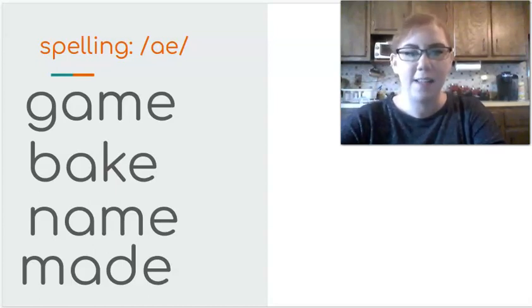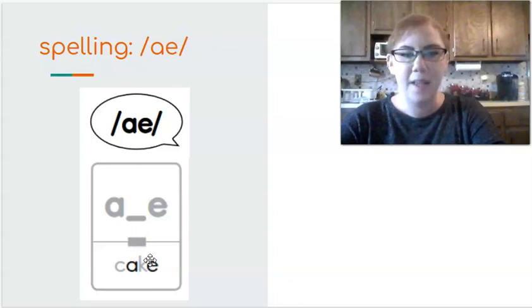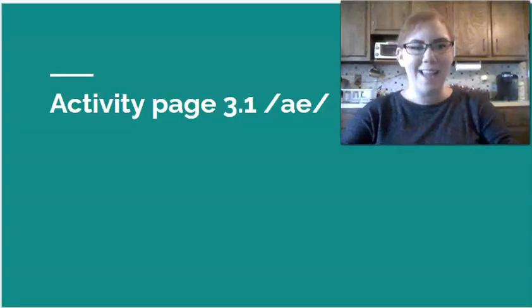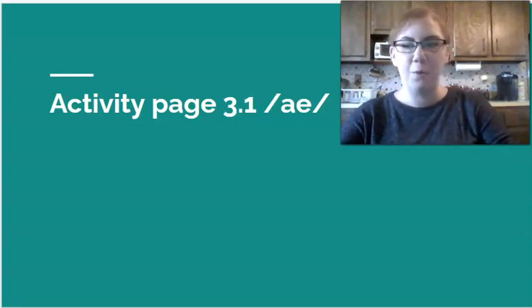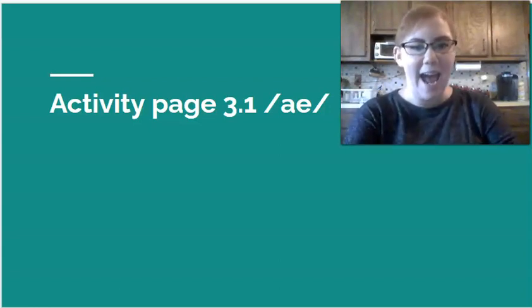Let's look at our vowel code card because we said this was a vowel team. Cake. The power bar is shorter. That means it's not very common for A to be spelled like this, but right now that's what we're going to focus on. For today's workbook page 3.1, we're going to look at some words without the E and then what they sound like when we add the E.